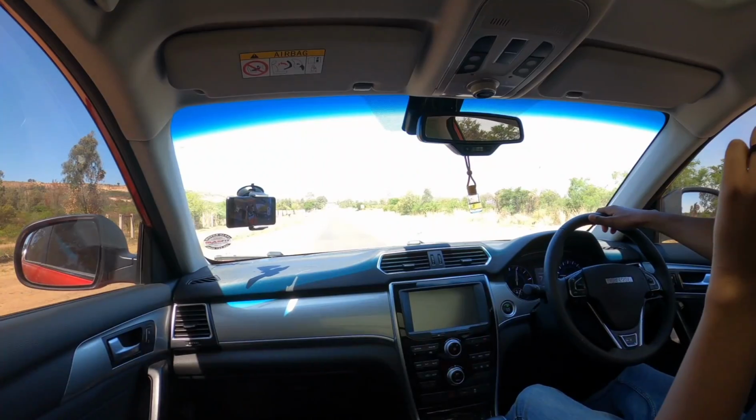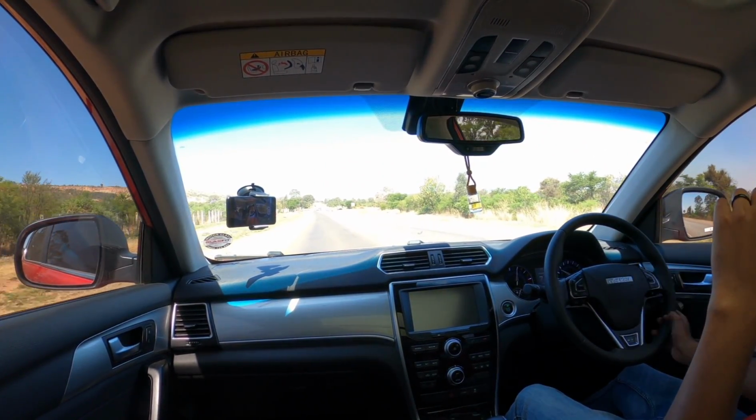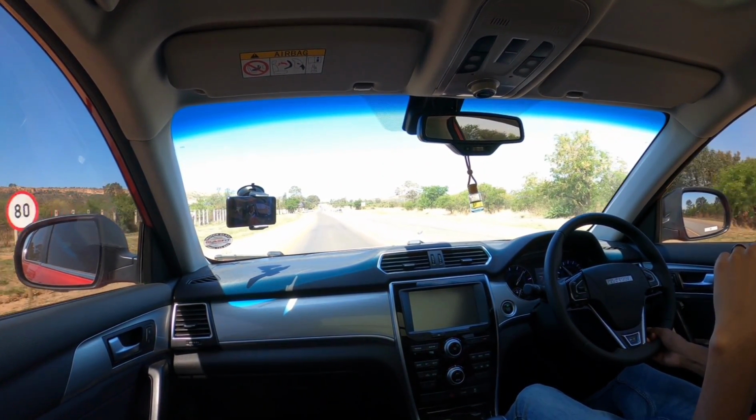All right, we're back now, and let me turn off the aircon, because one thing about this car is that when the aircon is on, I think it's cutting some power. So it's not the punchiest engine. Let me put my foot down. Okay.